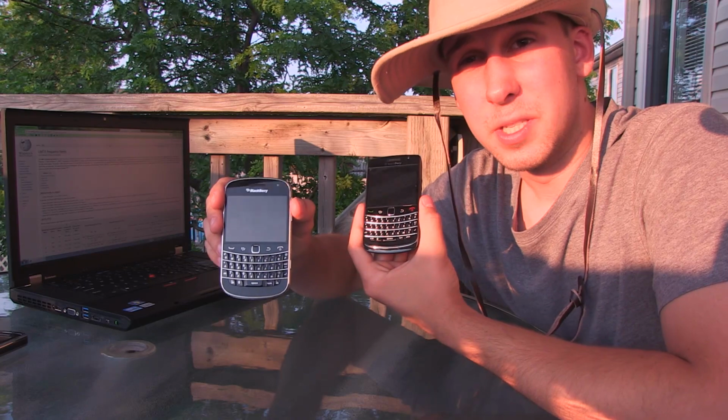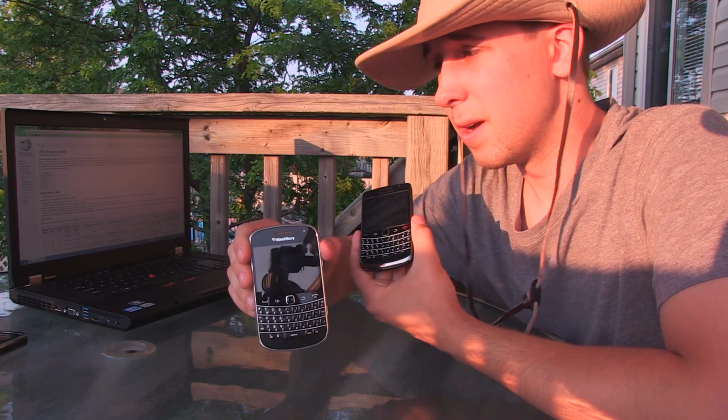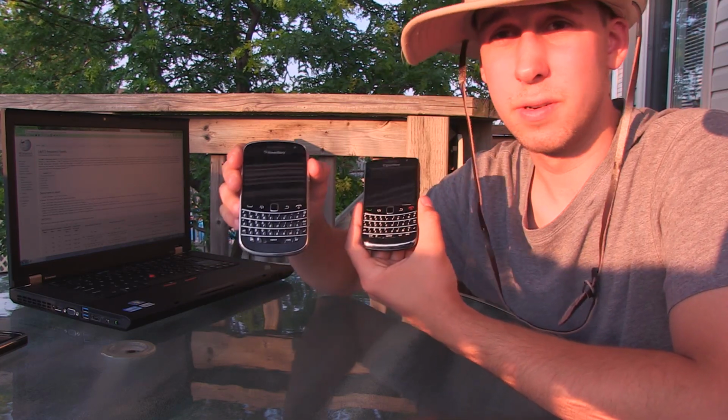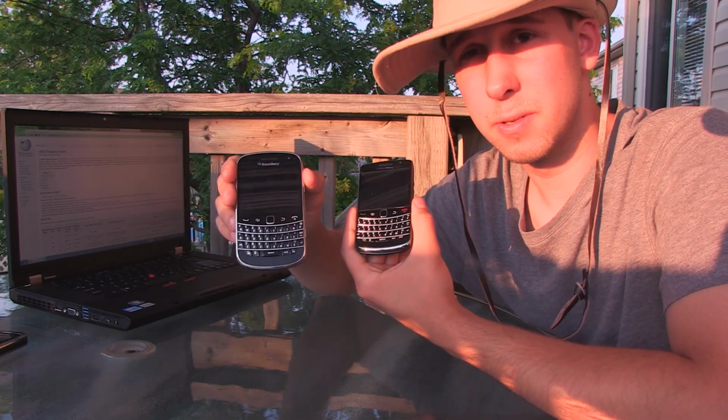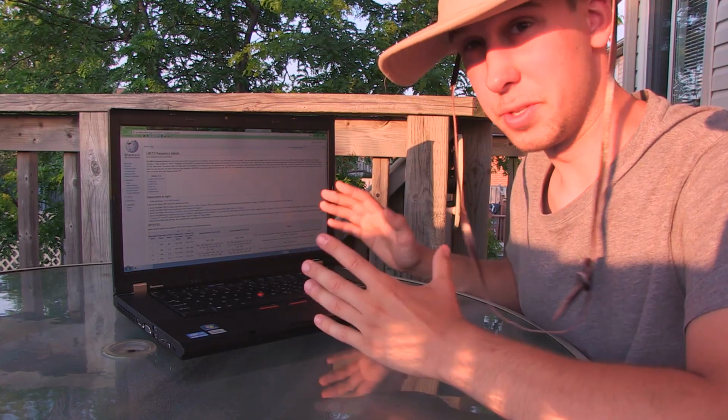Another thing with BlackBerries is the data compression. So they use one sixth of the data of, let's say, an iPhone or an Android, because they have data compression supported only by BlackBerries, which is actually fantastic, especially when traveling. Okay, as you can see, the laptop's moved.